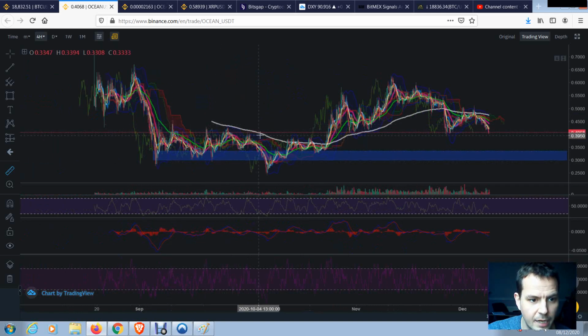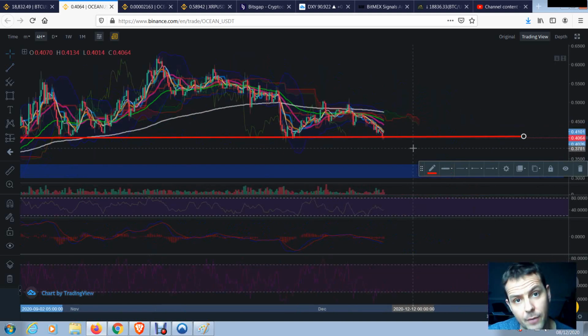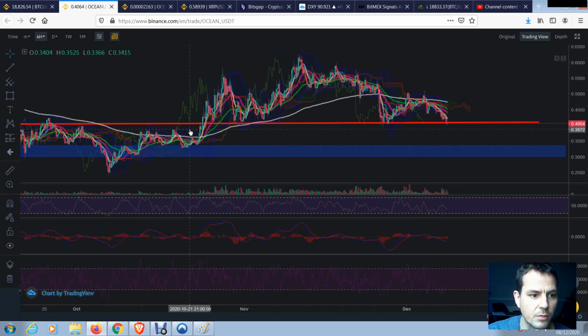We've got tops here, we've also got supports here. So again, where we are at this very moment would be considered an area for a potential bounce. But given the state of this chart at the moment, on the 4-hourly at least, we are looking to actually break down beneath there. And between here and there, there's nothing really to keep us up.